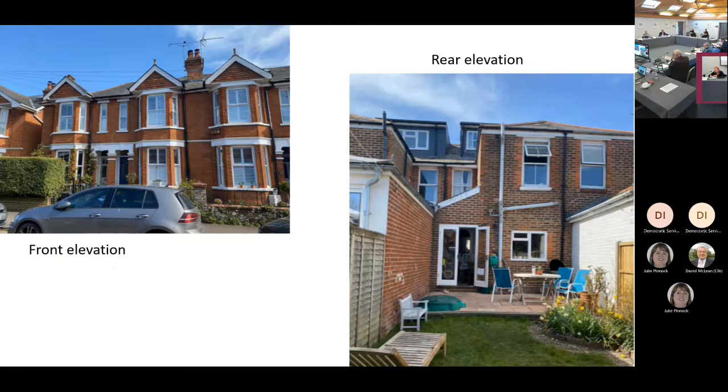Was there a fourth condition that you wanted to see? Please, that if the second dormer is approved, that the window is removed from the cupboard. Okay, thank you very much. Thank you.